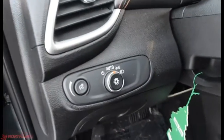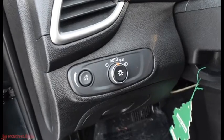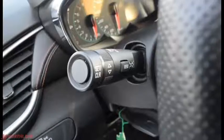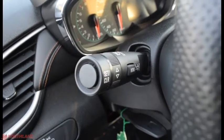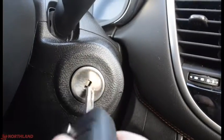And then over here we've got the controls over our lights, so our on, auto, daytime running lights, and low beams. In-cabin light control here. And up here we do have the controls over the turning signals, high beams, and the selector for the screen in the middle. Okay, let's start her up here. So key in the ignition, and we're good to go.